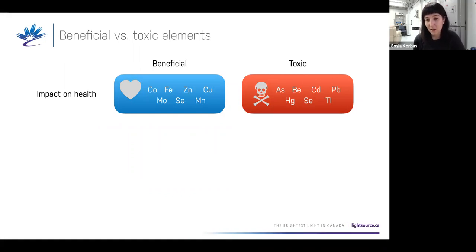However, there are some elements that are not so. They are toxic, actually. You probably heard about arsenic and lead and thallium, mercury, and actually, surprisingly, probably selenium as well, because selenium is one of those elements that, depending on its chemical speciation and concentration, can be both, actually. So it can be beneficial, but it could also be toxic.